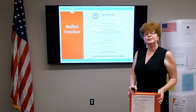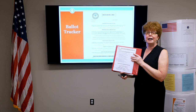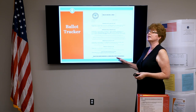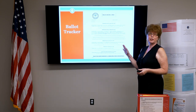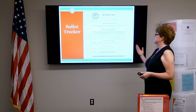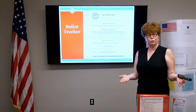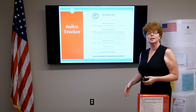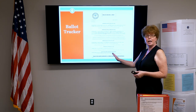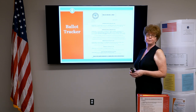The other form that you will find within this red binder is the ballot tracker. The ballot tracker is a form that you will be able to use to keep track of the numbers of voters and paperwork that you will be receiving. If you've received any absentee ballots, emergency ballots, voided ballots, BMD ballots, or if you have bilingual voters that have come into the polling place that need assistance. The form is set up so that the numbers are pre-populated, and what you will do is just use a hashtag and you will mark through each time that that applies to your polling location.